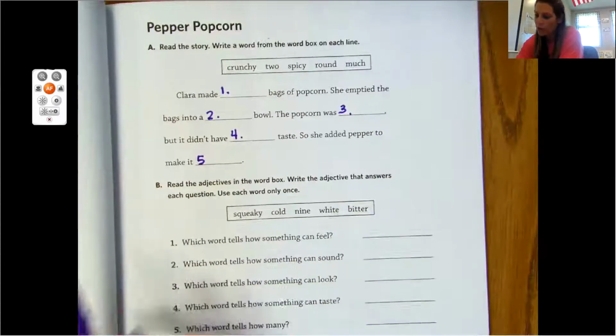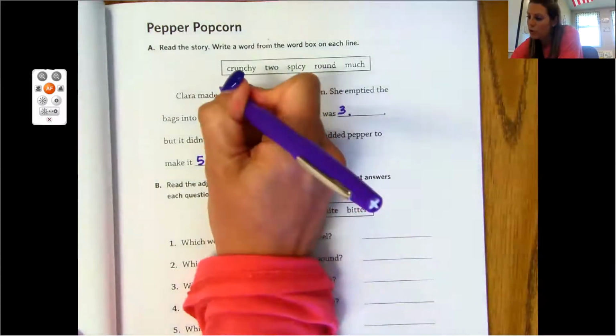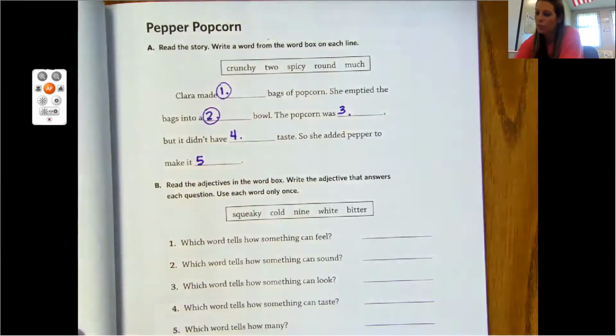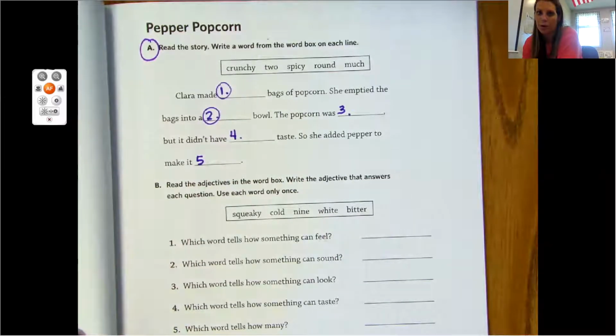So when you are done completing this, you are going to need to submit some of your answers. You are going to circle 1 and 2 from part A. You're going to post 1 and 2 from part A, but you better do all of them. And I will send over the grammar fairy to check.